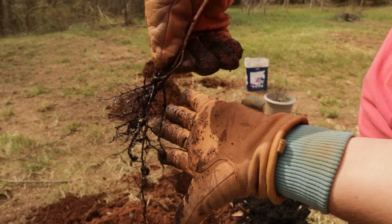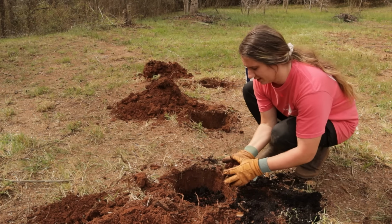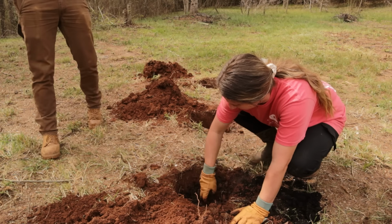Fresh dirt and get that in the ground. These guys have been waiting 3 years for this. They've been very patient.